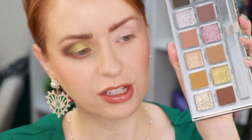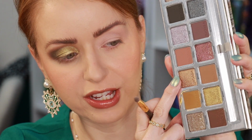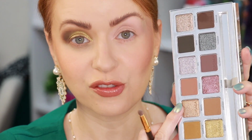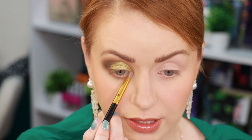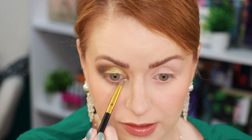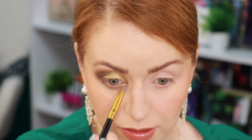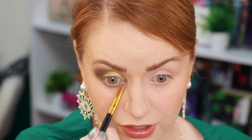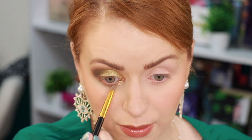Now, I think I'm going to try this shade right here. Is this one called, yeah, Brazil? I'm going to try this for the inner corner. I'm using a damp BH Cosmetics pencil brush to apply. Very nice. All right, guys, I am going to take care of the finishing touches off camera, and I'll be right back to show you this completed look number 1.